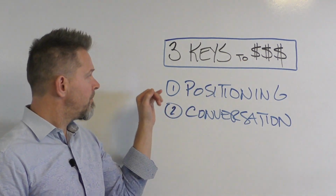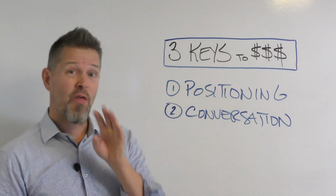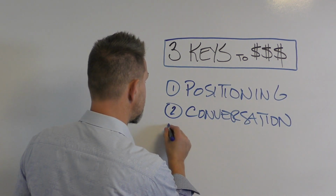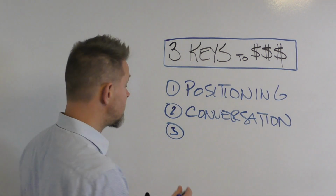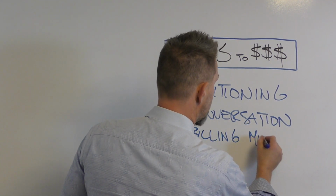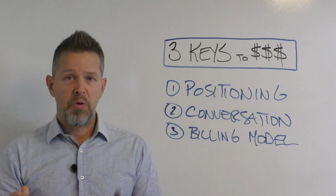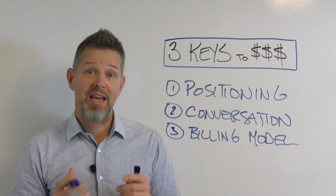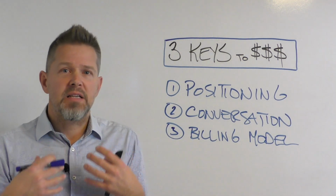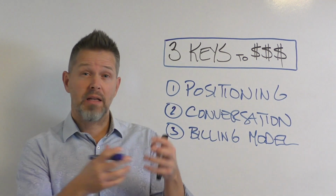So first is positioning, what you do. Second is how you talk to them about what you do. And the third key point that is going to affect the price you can command from your clients is your billing model. A lot of talk out there is about the billable hour versus value pricing. In the Accountant Success Formula model that I share with accounting firms, I did this in my practice: I moved away from billing by the hour to a subscription-based, monthly model where they had unlimited access to me.